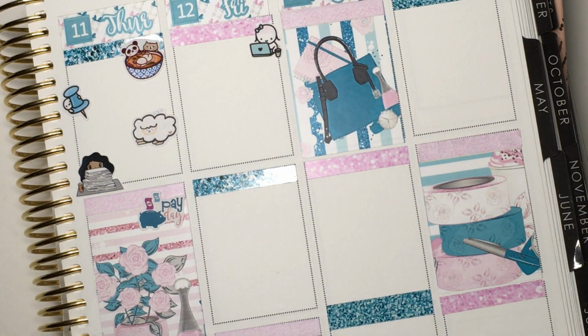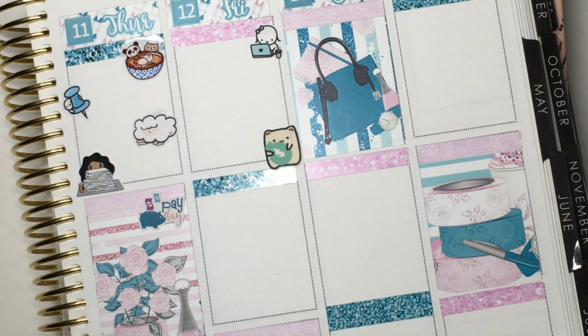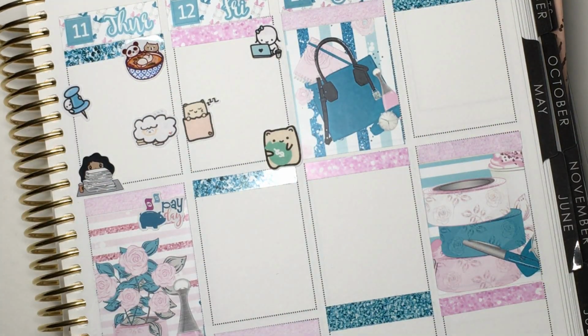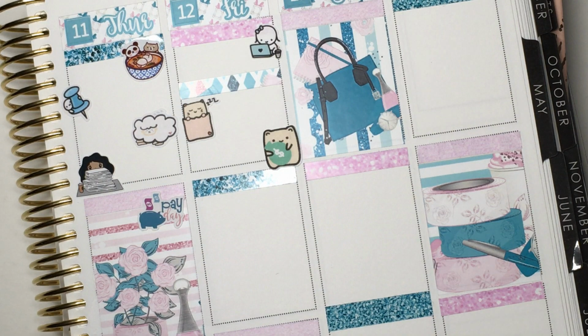So Friday, I'm using a Once More With Love munchkin to mark that I tracked my Instagram growth. It's a munchkin on a laptop. I'm using 2 cat characters from, I think, Little Star Plans. One of them is to mark that I did my budget. The other one is to mark nap time.